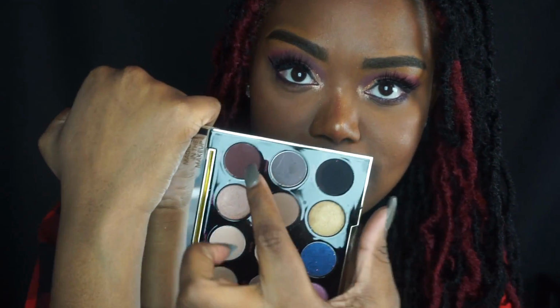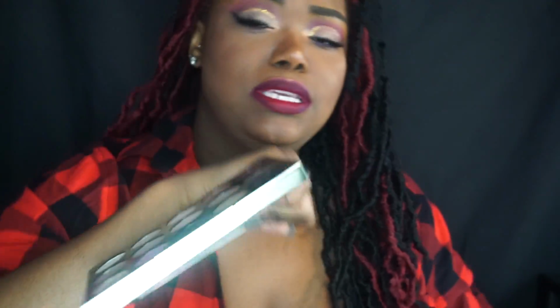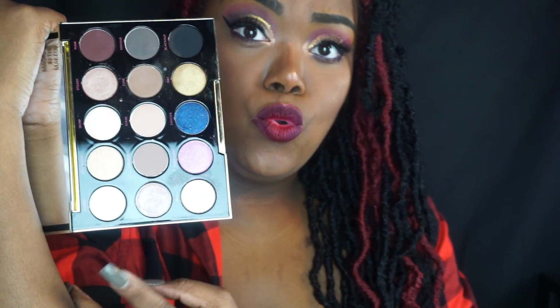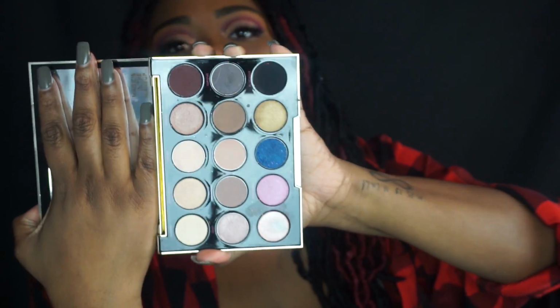Do these have names? Yes, they do. So this is Punk and Blackout. These two are my favorite. I have used every single color in this palette. It is very versatile for different skin tones. You may think these are too light or white or whatever for darker skin tones, but this is an extremely well put together palette that is universal. That is definitely where you can use every single shade in this for something.